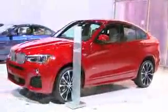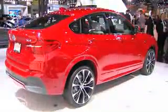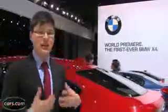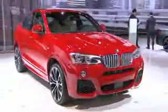The X4 is about 8 inches shorter bumper to bumper than the X6, and just like the X6 is kind of a butched up, sleeker version of the X5, the X4 has a similar relation to the X3, about a half inch longer, about 1.5 inches shorter here. You see this sleek roofline just kind of comes back and ends here in the tail. Nose styling, very similar to the 3 Series and the 4 Series. Kind of put it all together and it looks a lot like BMW's other SUVs, which I refuse to call, for the record, sports activity vehicles.